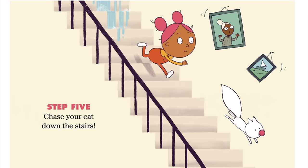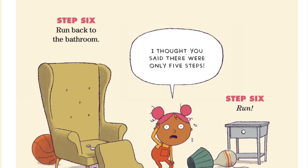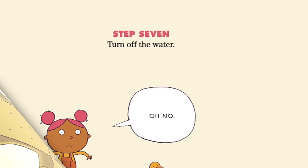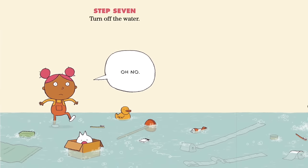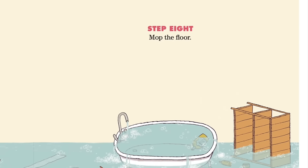Step 5. Chase your cat down the stairs. Step 6. Run back to the bathroom. I thought you said there were only 5 steps. Step 6. Run! Step 7. Turn off the water. Oh no. Step 8. Mop the floor.